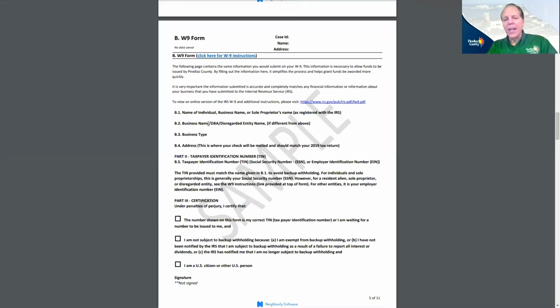The second one is you're doing business as, or it could be your disregarded business entity if you're a parent-child relationship and you have multiple companies all operating under a single tax form. What you would put in the second box is the particular business entity that you are applying for. Now, this is a good time to tell you that if you own multiple businesses, you can apply multiple times. You are eligible for a grant for each separate physical business that you have.